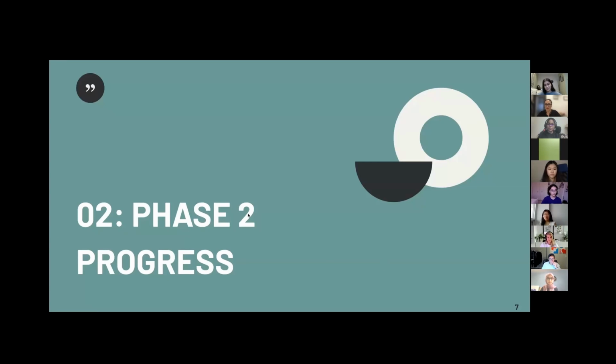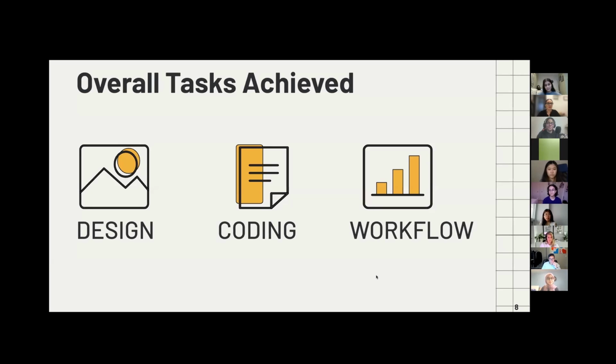Now we will be introducing all the progress we have made during phase 2 of the program. In phase 2, we achieved a few overall tasks. We were able to design the website and logo, create the framework and interactivity with code for said website, and do it all in a systematic and coherent way.